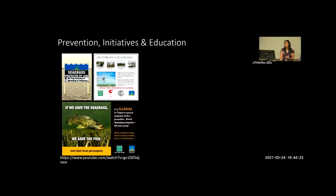So ultimately, the best way to avoid seagrass loss and to conserve is prevention. And that can be done through initiatives and then education. So here, for example, we have the Texas Parks and Wildlife, reminding people that there is no prop scarring.